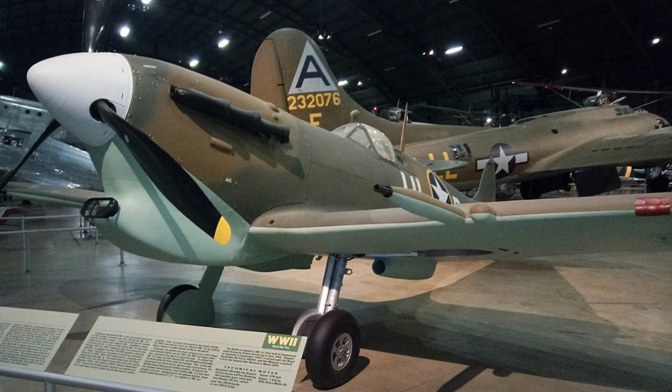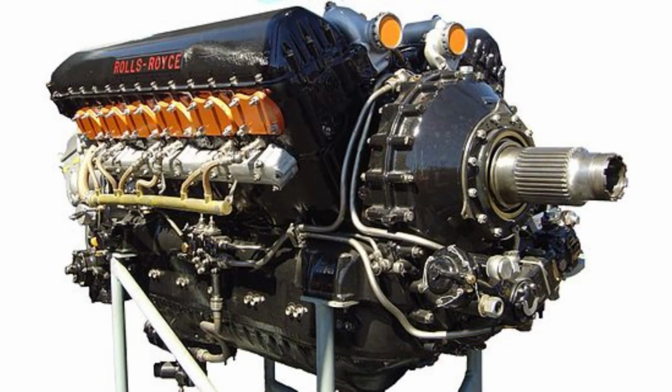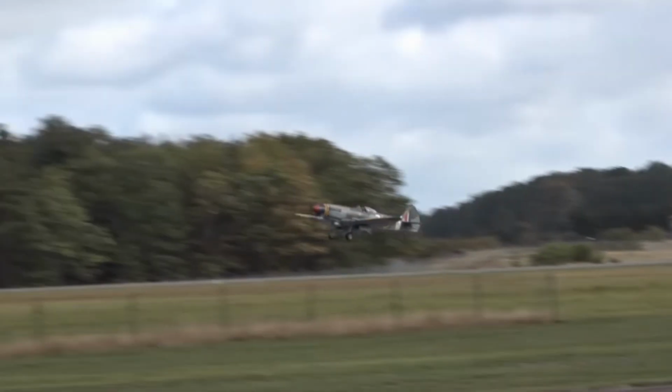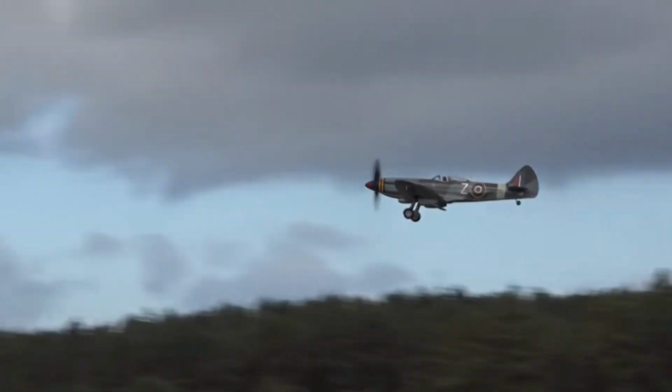It was powered by a Rolls-Royce Merlin 45 V12 liquid-cooled piston engine, producing 470 horsepower at a maximum speed of 370 miles per hour, exceeding its range up to 248 miles.